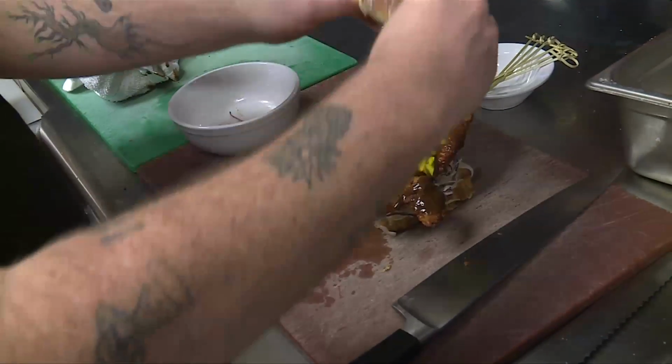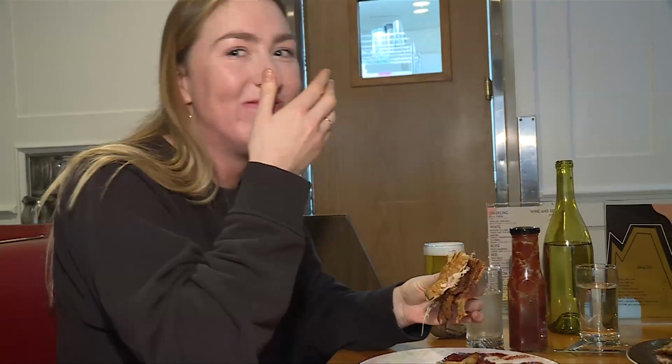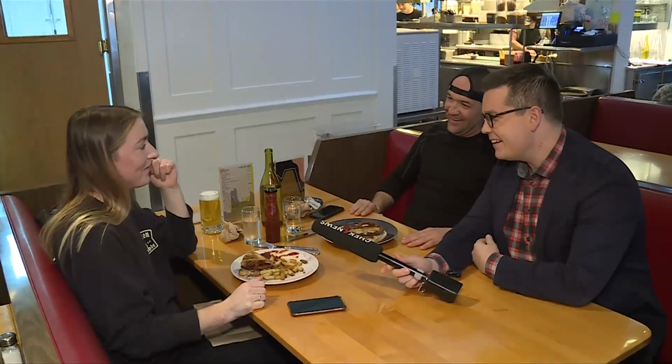Once it's stacked, it's ready to get devoured by people like Jeff and Sophie. Just naturally gravitated to the schnitzel. There really wasn't another option, I don't think. The two are spending the holidays traveling Western Canada. This is their first time in Victoria and in the restaurant. There's nothing but straight love being put into this sandwich. This is the highlight so far, right?